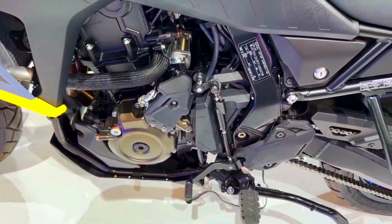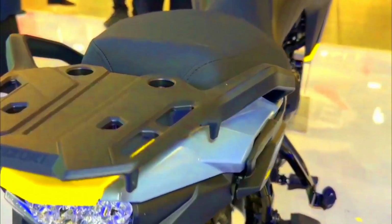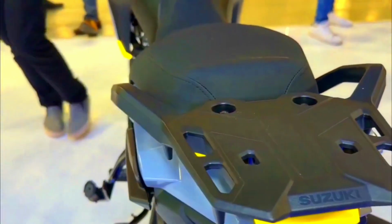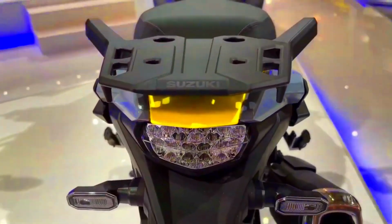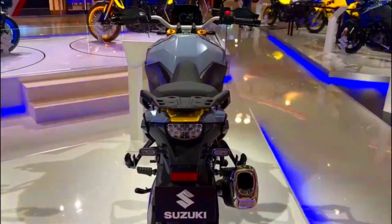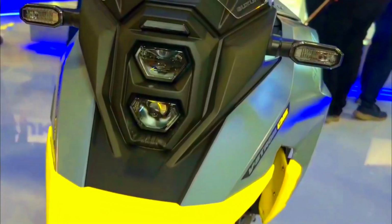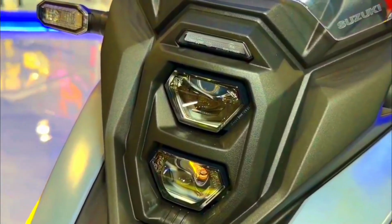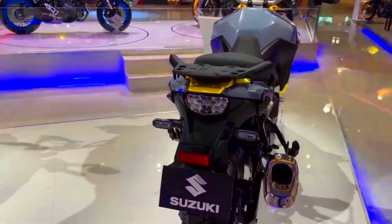The V-Strom 800DE ditches the V-twin engine of its predecessors in favor of a more modern and fuel-efficient 776 cubic centimeters, liquid-cooled, parallel twin engine. This new engine churns out a healthy 62 horsepower at 8,500 RPM and 78 Nm of torque at 6,800 RPM, providing ample power for on-road cruising and off-road exploration.